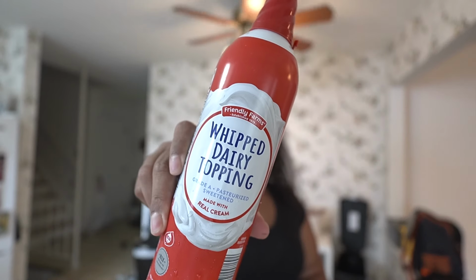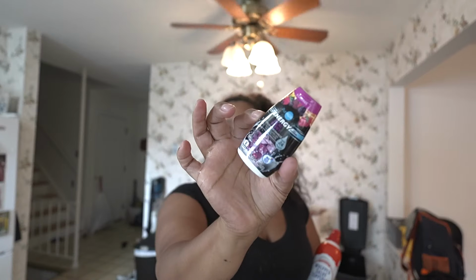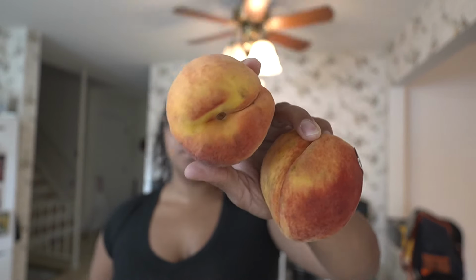I can't keep these in the house. Like James eats so many chips. It's insane. I also got a thing of whipped cream, and I got one of these little energy water thingies just to have here, and a couple peaches.